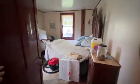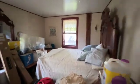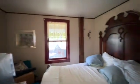All right, first floor bathroom, or bedroom. First floor master here, pretty big. This probably was an office or a separate dining room or something back in the day, because there's no closet in this room, but it's big. You could do a lot with this room.